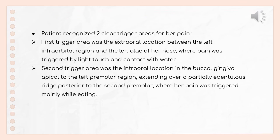oxcarbazepine. During the treatment, the patient had recognized two clear trigger areas for her pain. The first trigger was at the extraoral location between the left infraorbital region and the left ala of her nose, where pain was triggered by light touch and contact with water. The second trigger area was the intraoral location in the buccal gingiva apical to the left premolar region, extending over a partially edentulous ridge posterior to the second premolar, where her pain was triggered mainly while eating.